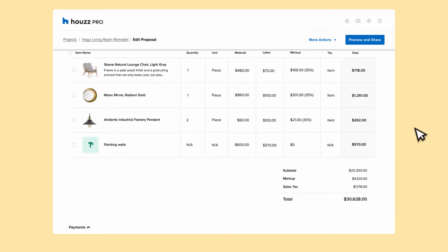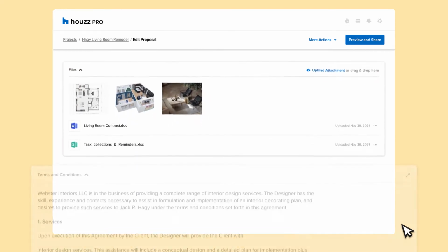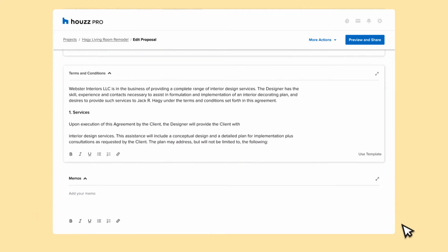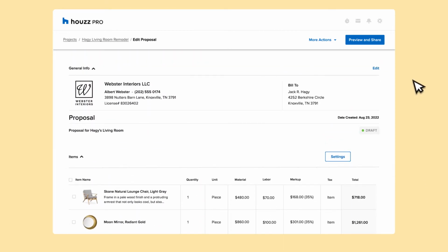Not to mention, everything can be customized. Attach files, insert terms and conditions, add a memo, you name it. And rest assured, we'll auto-save your work as you go.